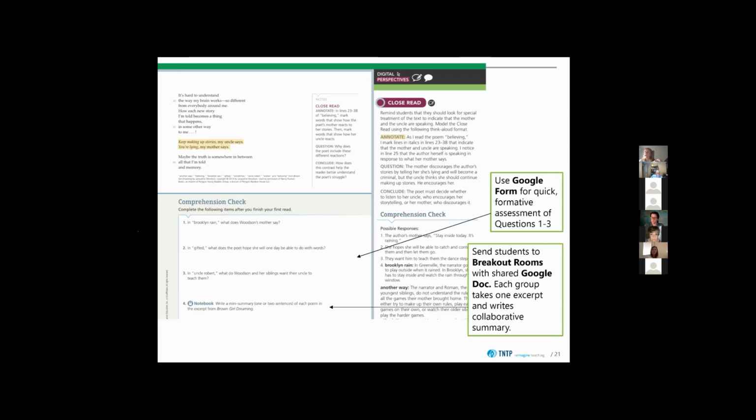And I might, after they do this, send students to breakout rooms with a shared Google Doc. Each group takes one excerpt and writes a collaborative summary. So again, trying to maximize opportunities for students to collaborate with one another when they're in their synchronous sessions.